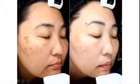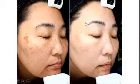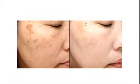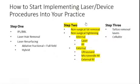Okay, pretty good results. Asian patients. The problem with lasers with Asian patients is they get PIH, or post-inflammatory hyperpigmentation. So with this, we're seeing really, really good results on our Asian patients, keeping the settings and the densities a little bit on the lower side. And there's a UV photo showing the amount of UV damage that's decreased. So that was step one.